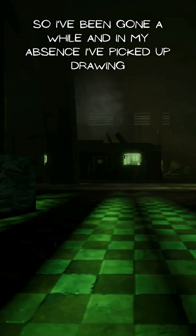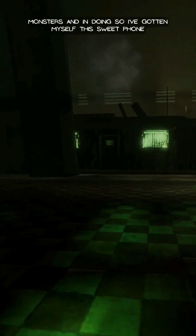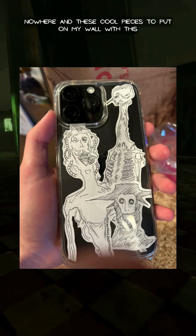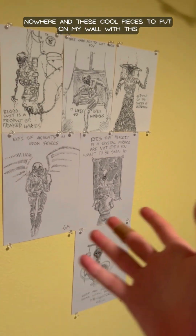So I've been gone a while, and in my absence I've picked up drawing monsters. And in doing so, I've got myself this sweet phone case, shout out Dr. Nowhere, and these cool pieces to put on my wall, with this one being my favorite. So today is my first time recording the process for this piece that I started at a convention months ago.